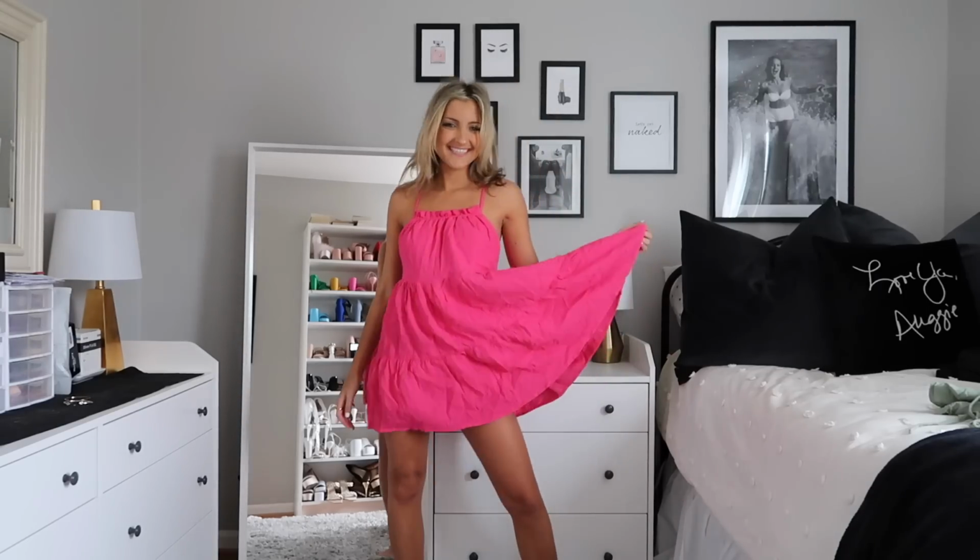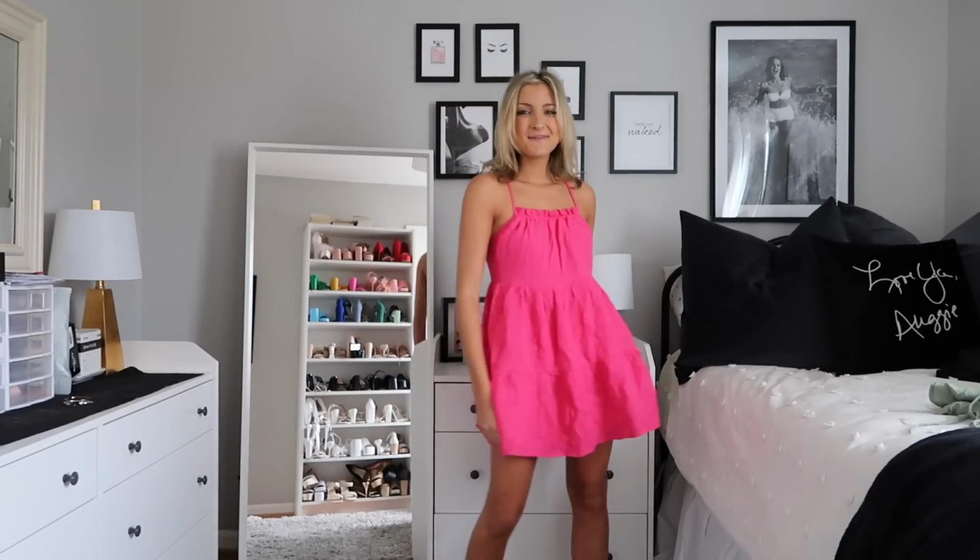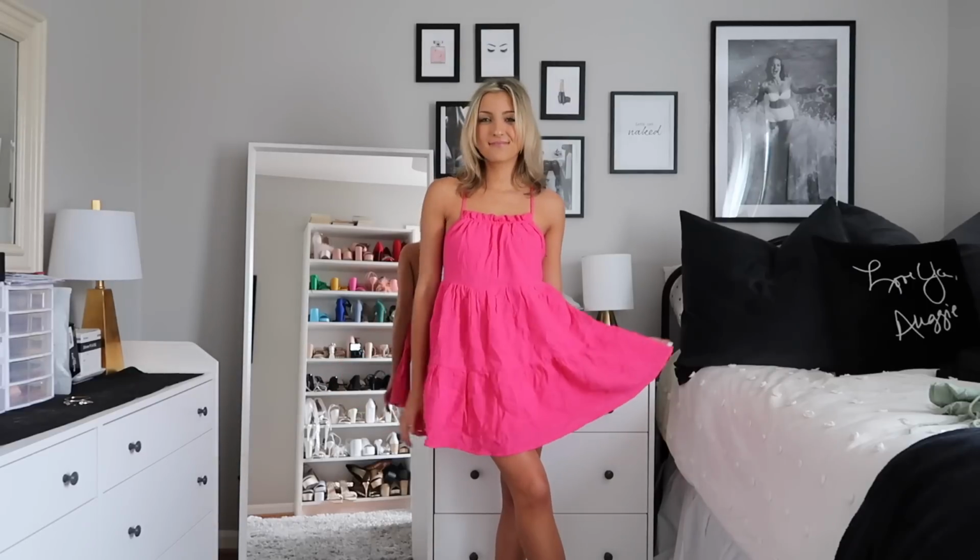I wore the white one so much while I was living abroad in Europe. It is a cotton material, so it's breathable, it's linen, it looks amazing. It's very wrinkly right now because I just took it out of the box, but they ended up coming out with this dress in a bunch of different colors.